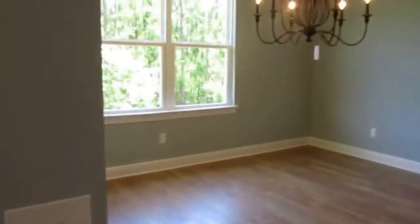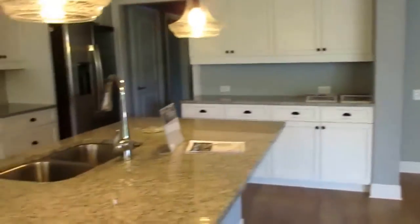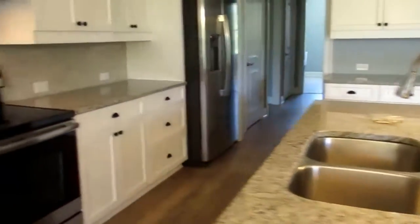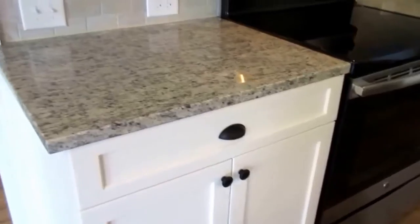Large dining area, beautiful kitchen, paralleled island with granite, drop-in sink, soft closed drawers and doors. Four bedrooms with den. Elongated toilets.